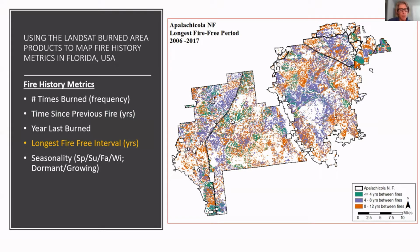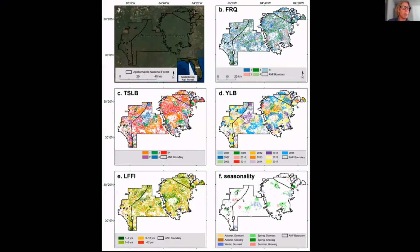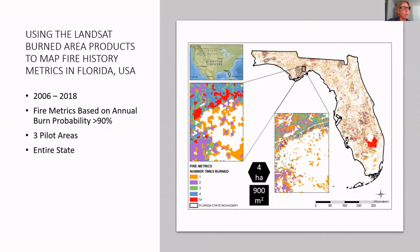The methods were tested on all the areas. Because it's a 30-meter data set, it's so small that we zoomed in on some of these, but we did produce this for the whole state. When you compare them to each other, you can see different patterns start to emerge. When you look at it statewide, it's zoomed out and hard to see, so we can aggregate the data for viewing and then zoom in.